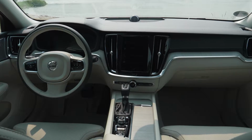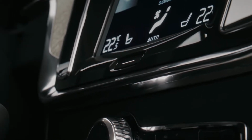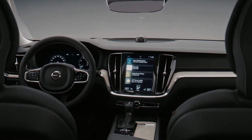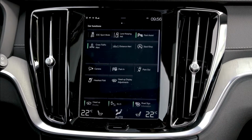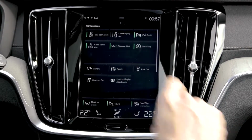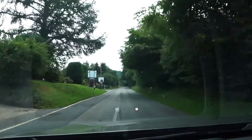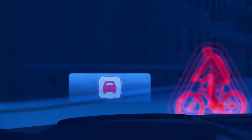The new V60 now also has the typical upright touchscreen as the central operating element. The 9-inch screen controls navigation, phone, radio and almost all vehicle settings. The optional head-up display not only supplies the most important driving information, it also warns the driver in dangerous situations.